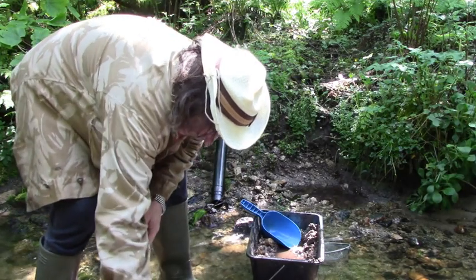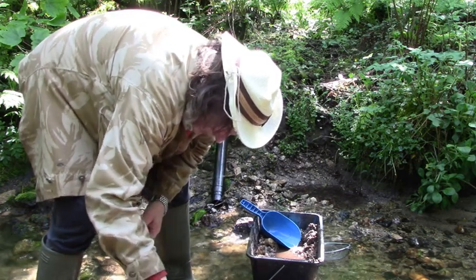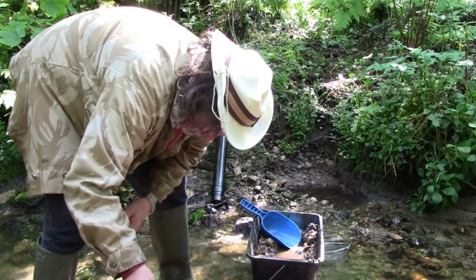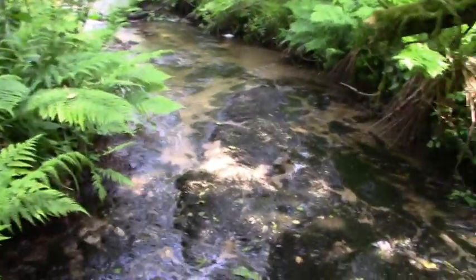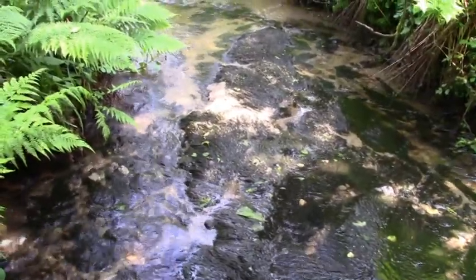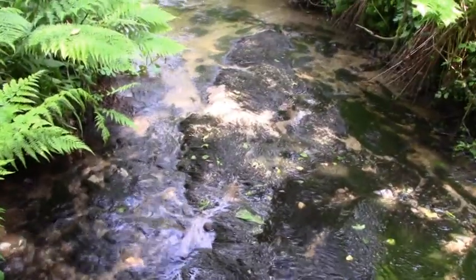Bits of white quartz, very small bits. It doesn't look like they've got anything in there except that quartz. So that was a bit of a waste of time. There's no way you can get rich doing this. You can't ever find enough gold just for a pinhead, let alone a crown or a ring or anything valuable.